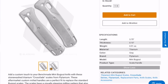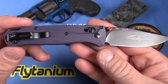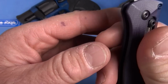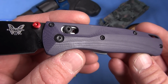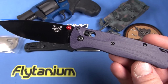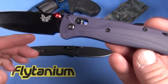Here's mine, my Bugout 535, an S30V with a few other additions, modded out. Look, dude, how good looking that is. So these are purple G10 scales for a Bugout. You just gave yourself a custom knife by putting Flytanium scales on it, dudes, because you can't get this version anywhere. And then this one was a black version just like this one. And so I just took off the black and look at what a different knife it is. Yeah, I put some red highlights on there too, which is nice. That helps. But that purple and that red, by the way, woo, that's sick. That's sick. Just the purple alone is so good looking.